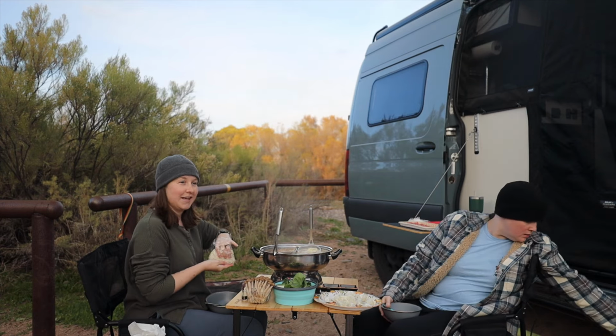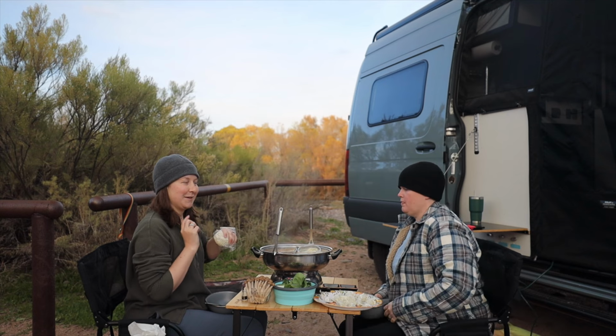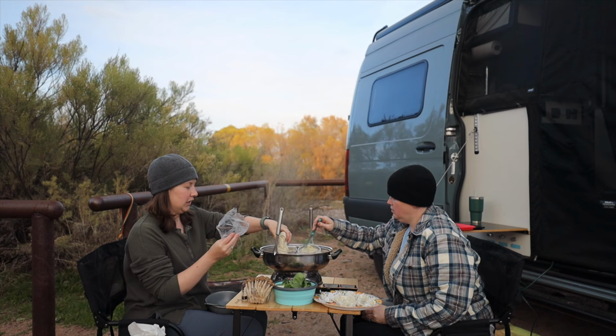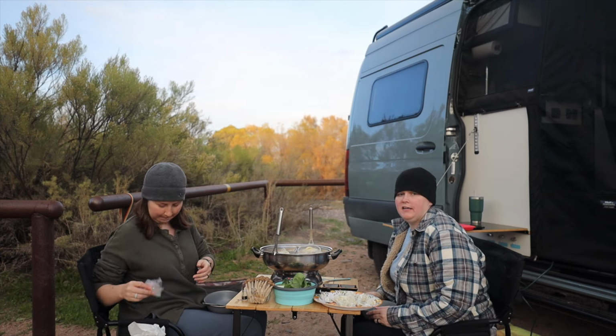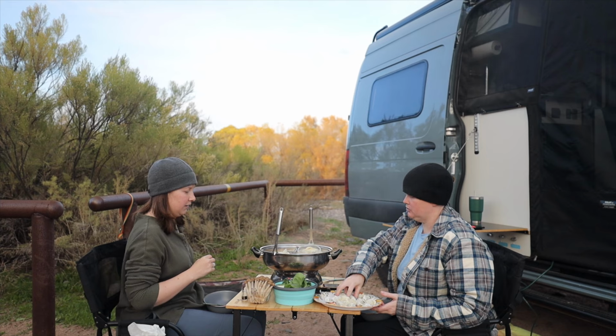Usually this is like a take your time, relax, eat as you go thing. But since we're on limited battery power, we're just gonna throw it all in and cook it all at once. And see how it goes. Because right now, I think we're already at 80% battery. Yeah, we were at 84 last time I looked.